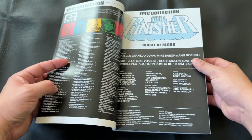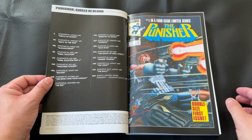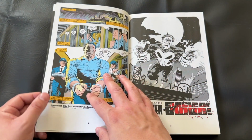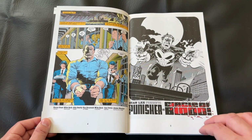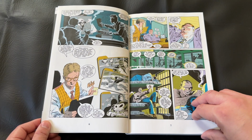As far as the interior of the cover, we have just some solicits for the other Epic Collections. We have a title page, and then we have a full table of contents. I really love seeing this in these Marvel Epic Collections. We have a titled issue breakdown along with their corresponding page number. It's super easy to index the issues you want to read in these books. Absolutely love it. And then we jump right into that 1986 Punisher series.